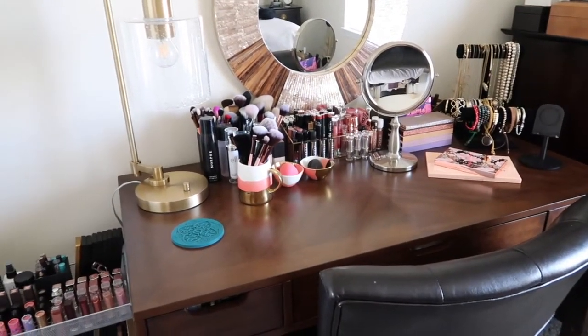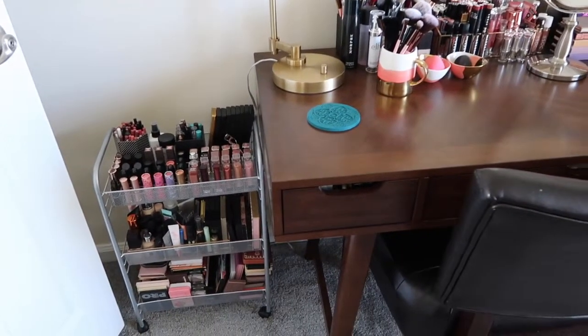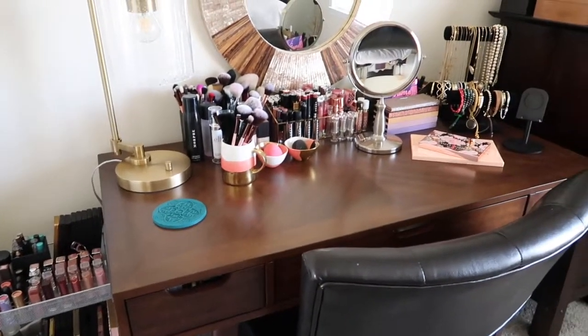I thought this week I would show you a shop my stash, see if I start using some things that I've been neglecting lately. So let's get into it.